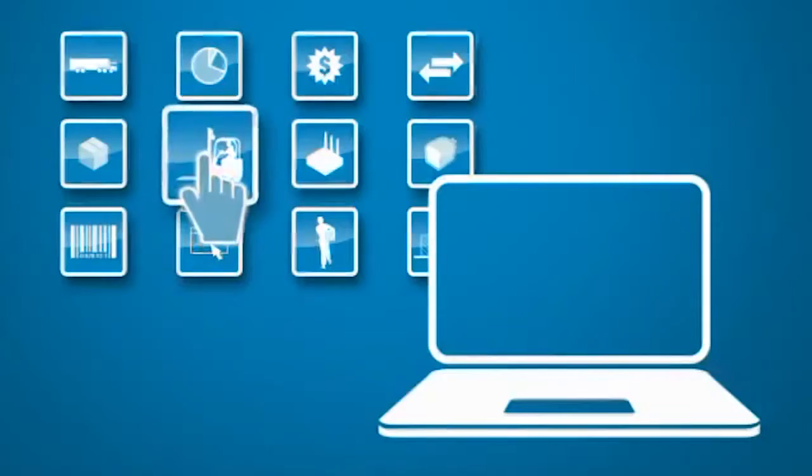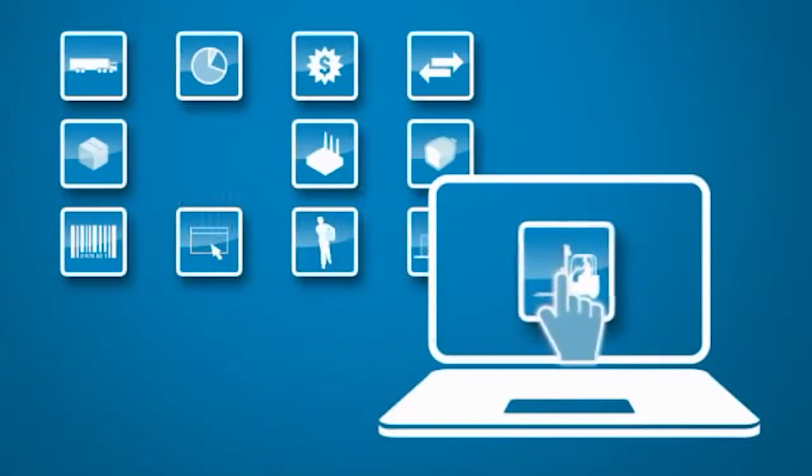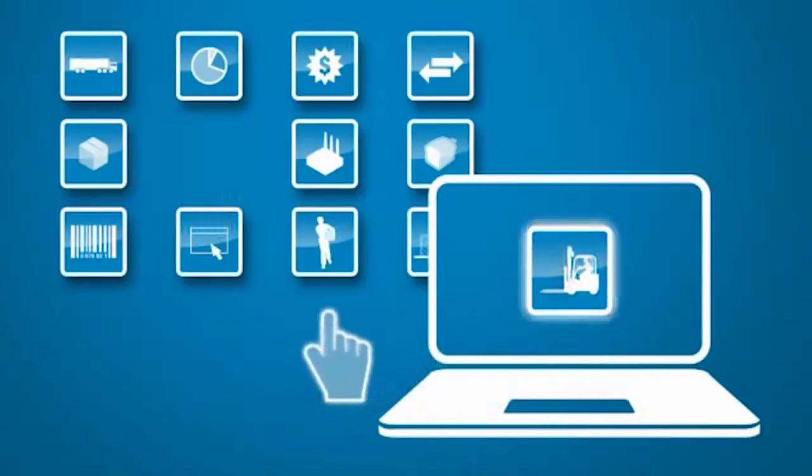I would certainly recommend HighJump for anyone looking for a WMS. Again, the flexibility of the software, the ability to customize while staying on an upgrade path is enormous. The support staff, the knowledge within HighJump has been very helpful.